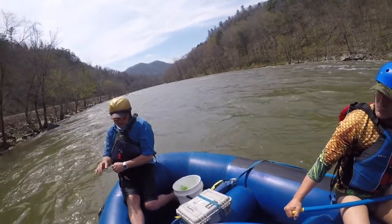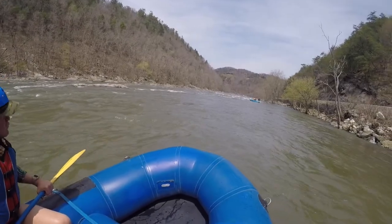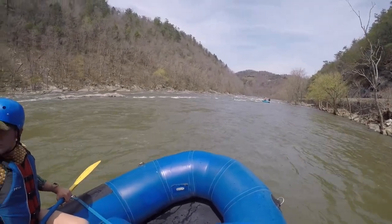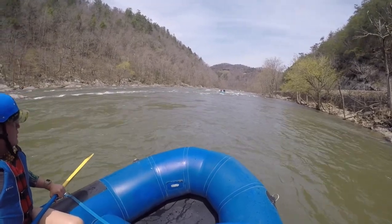You guys gotta help get me to the rock. Once we get to the rock, we'll lean in towards the center of the boat, we'll spin off it, and come on down. And we're gonna stop right around the corner after this rapid. Okay. Let's go easy forward all together.